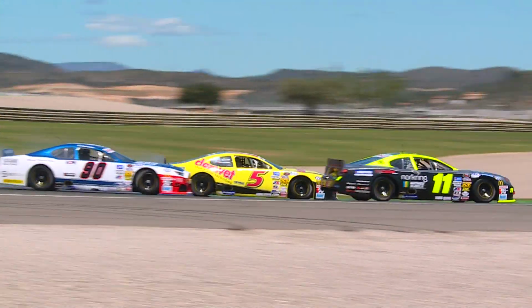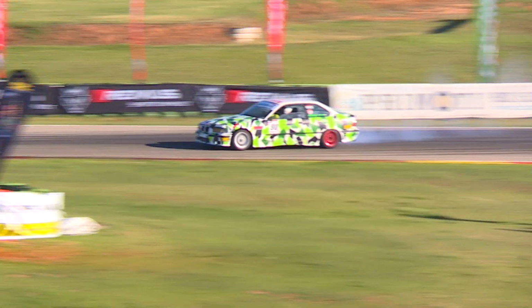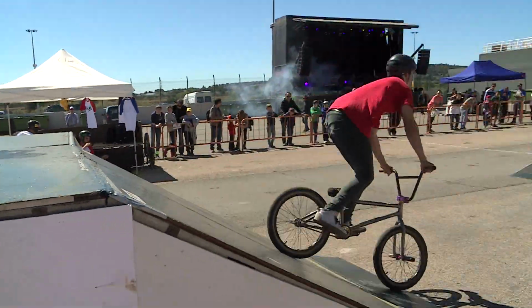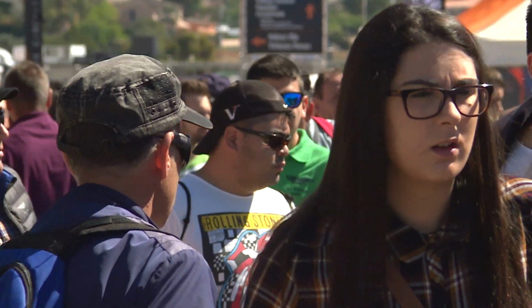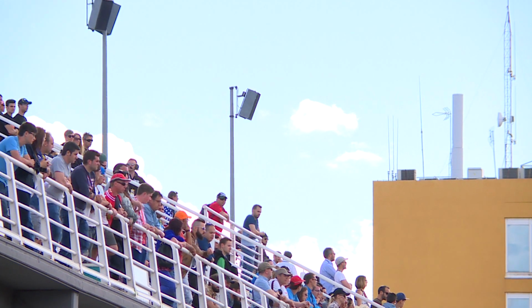I think the NASCAR Wheel & Euro Series is performing very well. The ingredients are fantastic, and to have all this NASCAR and all the drift and all the activities with such an American flavor is a fantastic product to work with, really. And I think the public loves it, and it's fully crowded.